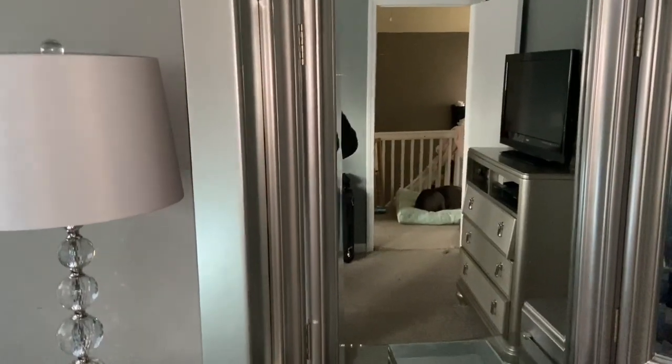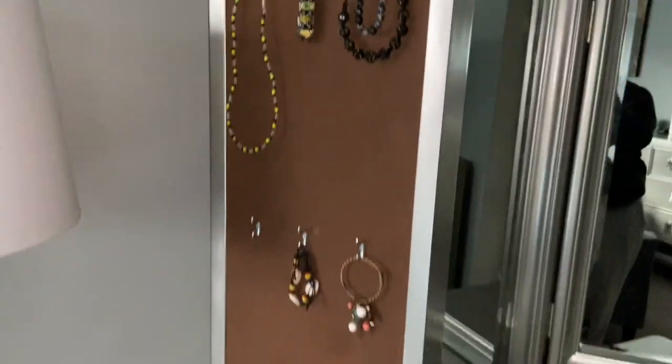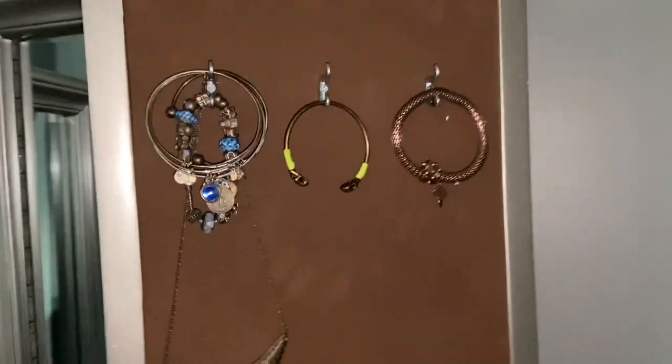I forgot to show you guys this. So this vanity, yes, baby, yes. And not only does it have it on one side, but on the other side. Amazing.